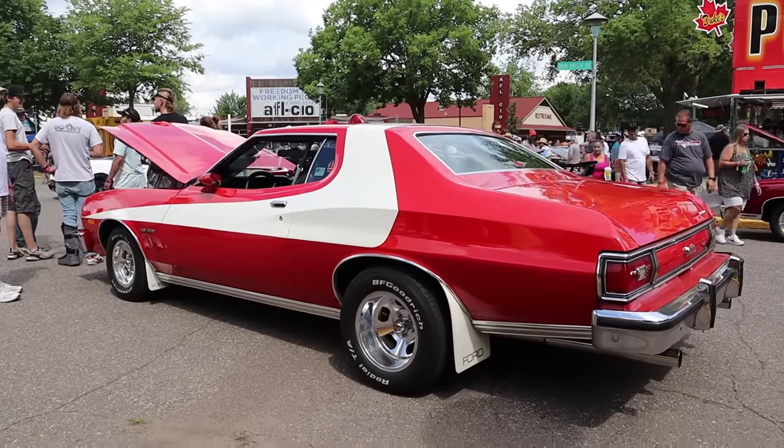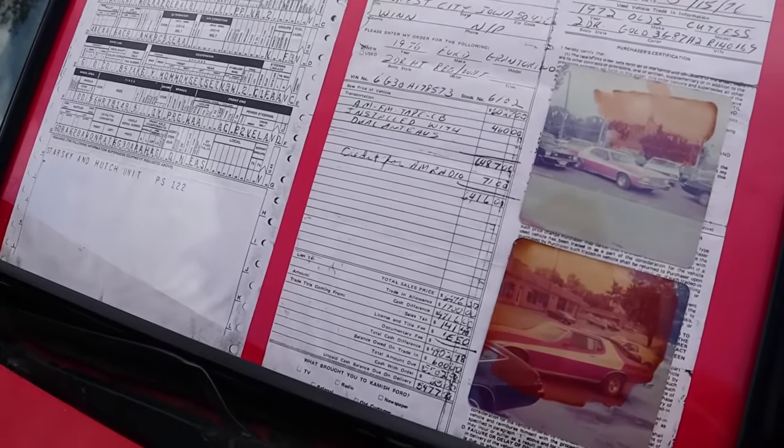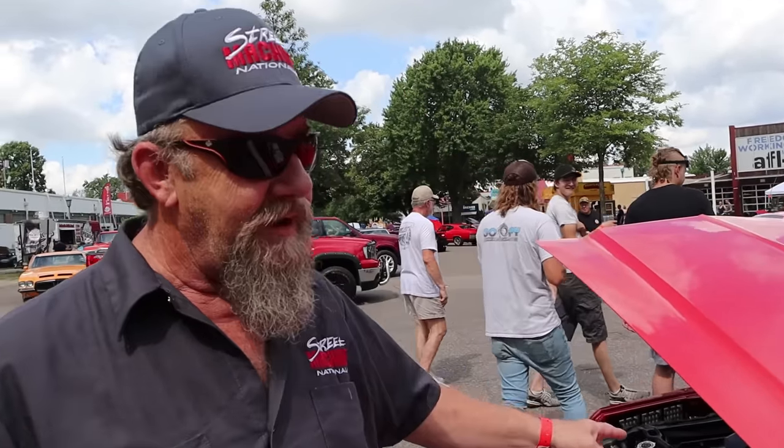Their old Torino. Right, because there's the window sticker. Okay. And this is the factory build sheet that proves it's the factory Starsky and Hutch. They only made 1,000 of these back then. The first 100 of them had 460 interceptors. This car is number 56 of the 100 of the 1,000. Dang. So it's the real deal.